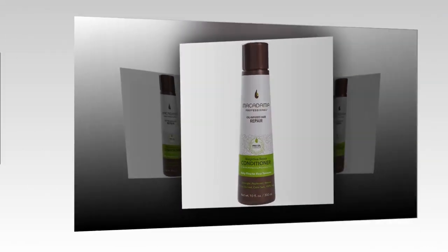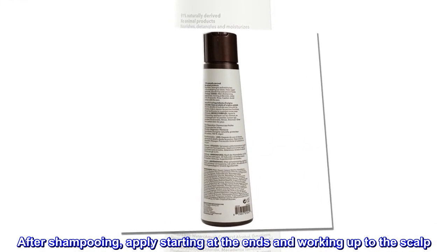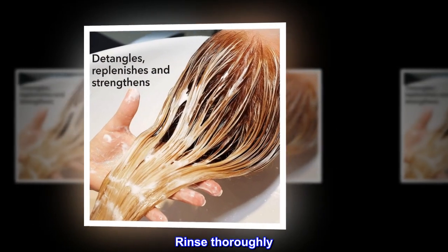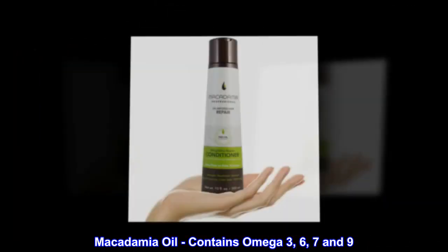Suggested use: after shampooing, apply starting at the ends and working up to the scalp. Leave in for 30 seconds. Rinse thoroughly. Macadamia oil contains omega-3, 6, 7 and 9.